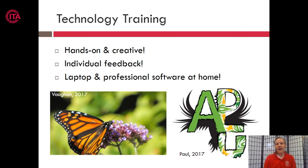So we focus a lot on technology training as well. All of our technology courses are hands-on and ask you to be creative. And the idea with that is the more involved you get in creating an actual project, the more you're going to remember and get familiar with the loads of technology that we teach. You also receive individual feedback. So if you're kind of stuck or if you're not challenging yourself enough or too much, we have college students and myself on staff that teach these projects, know the software very well, and can help get to know you and get to know where you should be on each of your projects.